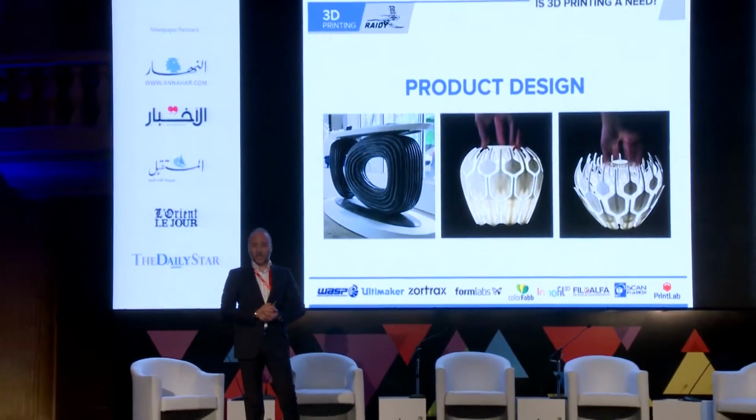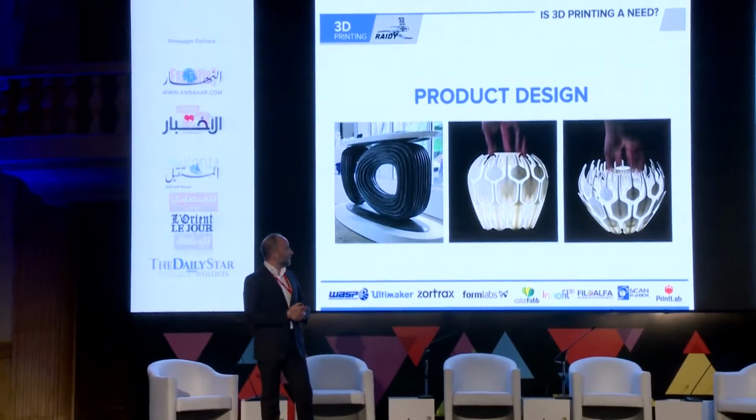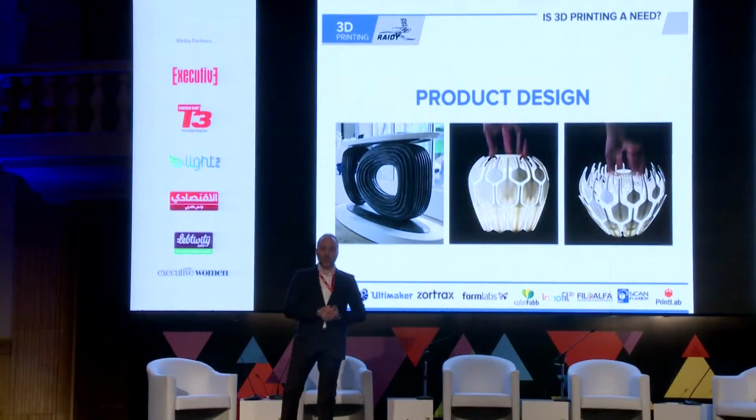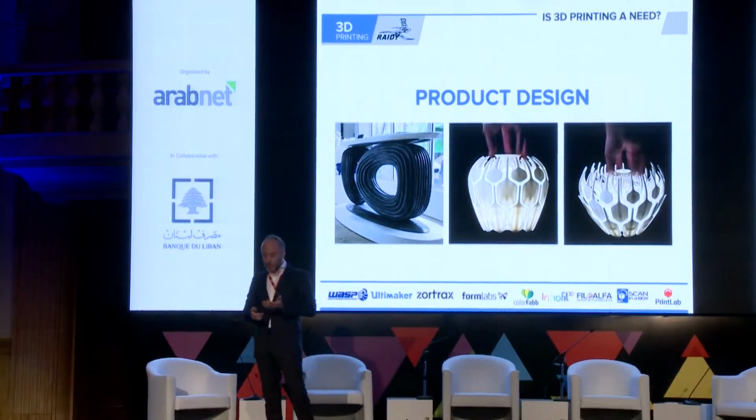Product design. Any designer today that wants to produce, here for instance we're seeing some lamps or some bars, they are doing it on a small model using 3D printers to understand exactly and to make sure that the proportions are right, and then they are going into mass production.